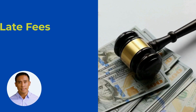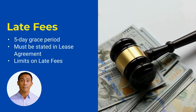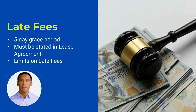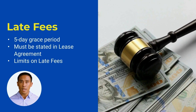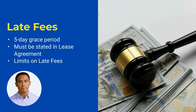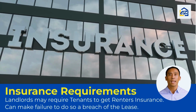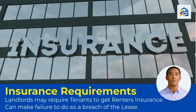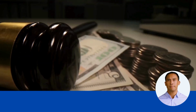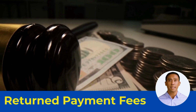Late fees cannot be assessed until rent is at least 5 days late. Any late fees must be stated in the lease agreement and cannot exceed 10% of the rent amount or 10% of the amount due, whichever is less. Virginia landlords may require tenants to get renter's insurance, and we always encourage landlords to do this. Return payment fees must be stated in the lease agreement and cannot exceed $50.